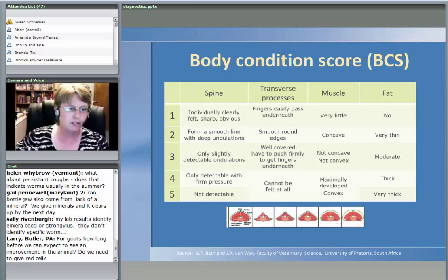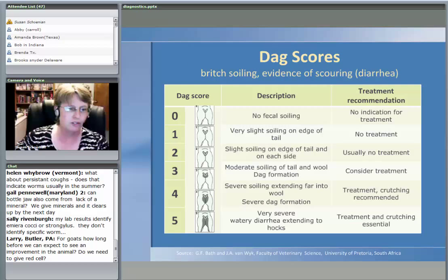As far as how soon you expect an improvement if you treat an animal with an effective anthelmintic, and keep that in mind, effective. And that effectiveness could vary. It could be 50% effective, it could be 70, it could be 90. Some are going to improve pretty quickly, some are not.